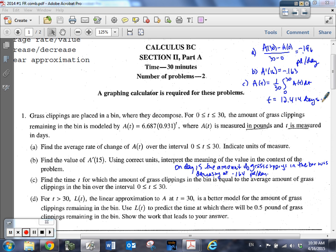All right, part D. For t greater than 30, L of t, the linear approximation to A at t equals 30, is a better model for the amount of grass clippings remaining in the bin. Use L of t to predict the time at which there will be a half pound of grass clippings remaining in the bin. Show the work that leads to your answer. Now, here, show the work that leads to your answer is talking about, we're going to need to do that.